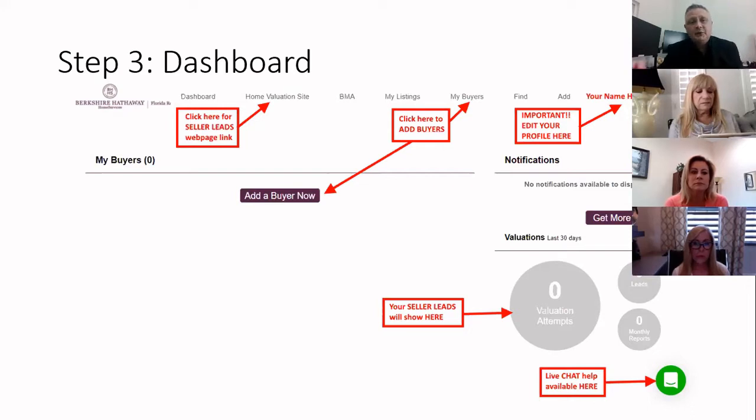So on the dashboard, the first thing that you need to do is work on your profile. If you do not update your profile and you happen to capture a seller, the seller is not going to be able to see your contact information. So very important, right? Work on your profile. Then, again, if you want to take a screenshot of this page, do it now. Otherwise, I'm going to send it later by email. You need to give me your email in the chat, though.